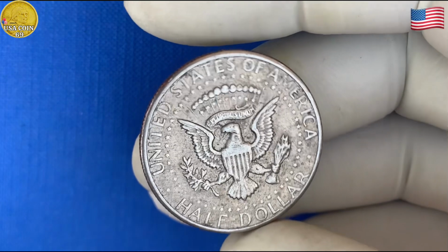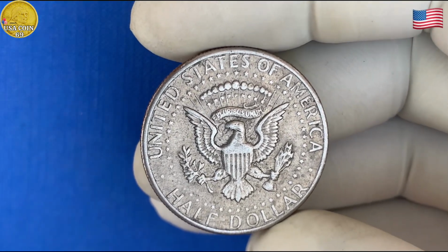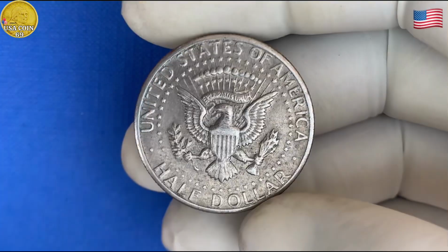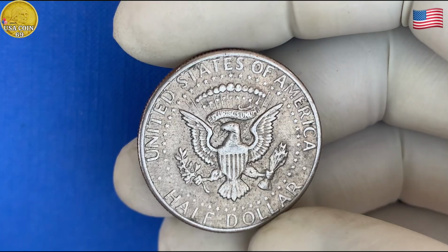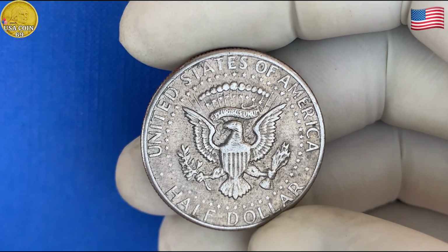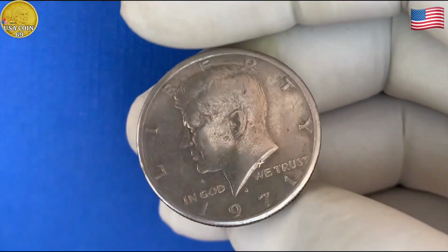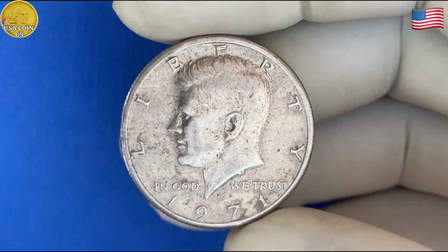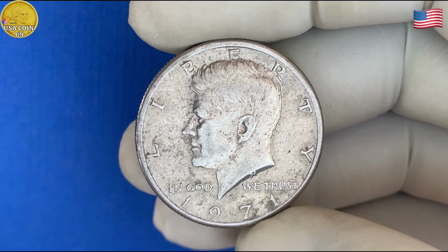But what about rarity? The 1971 Kennedy half-dollar wasn't a particularly rare coin when it was first released. The coin had a relatively high mintage, and as a result, many of the circulated versions remain widely available today. However, as with most coins, the value of the 1971 Kennedy half-dollar is influenced by its condition. Coins in mint state, MS, condition, coins that have been preserved with little to no wear, are worth far more than those that have been in circulation.